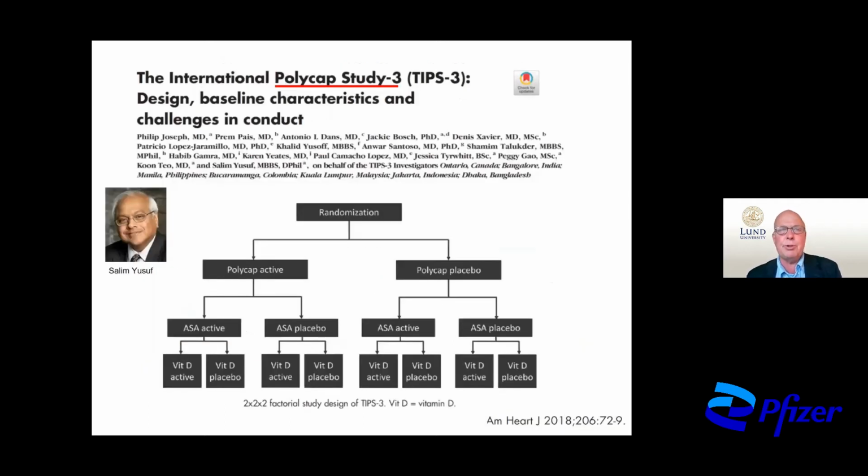More recently, Professor Salim Yusuf launched this study that used the factorial design in many countries in the developing world. They used a polycap active versus a polycap placebo, and the other components were aspirin, active or placebo, vitamin D, or placebo, and the active components of the polycap, including statins and antihypertensive treatment. So in a more recent publication, the outcomes were described, however, not addressing vitamin D supplementation. We still have to wait for these data.